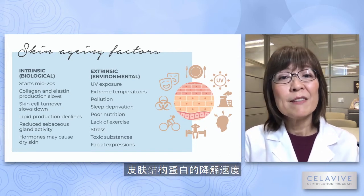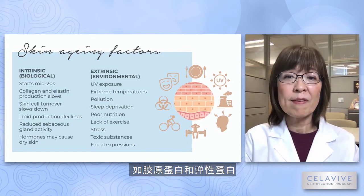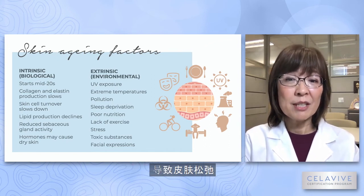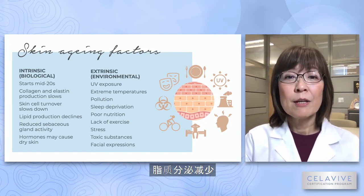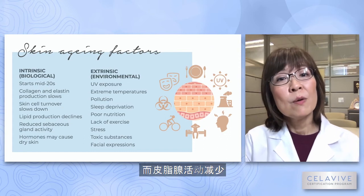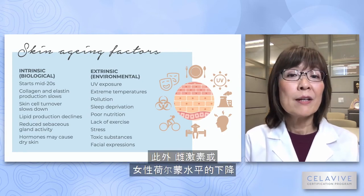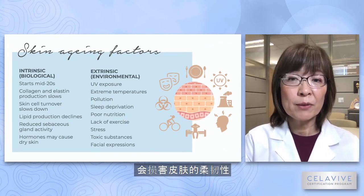The speed of degradation of structural skin proteins such as collagen and elastin becomes faster than their regeneration speed. As a result, we are losing skin elasticity, which causes sagging skin. The skin turnover slows down, causing skin dullness. Lipid production declines, and the skin loses its ability to hold moisture, while sebaceous gland activity is reduced, resulting in insufficient acid mantle protection. Also, the level of estrogen, the female hormone, declines, which impairs skin suppleness.